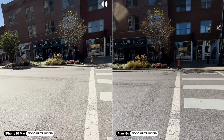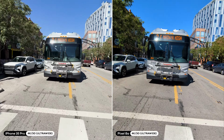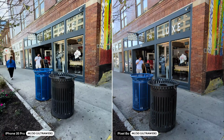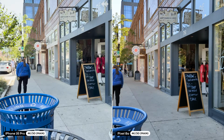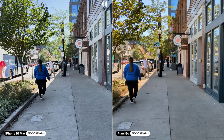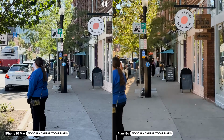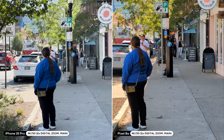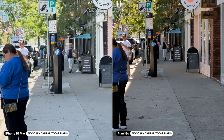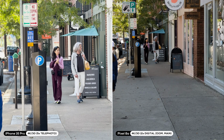For video capture on both of these devices, we're starting off with the ultra wide cameras recording 4K video at 30 FPS, moving in then to the main sensor, getting in just a little bit closer, which is always great. The main sensor is always going to be the one with the best dynamic range, and then 2x digital zoom on both of those. But the iPhone does have the advantage here, being able to go all the way to 5x telephoto, getting in a lot closer to your subject here.